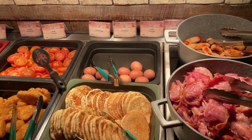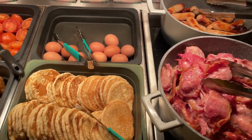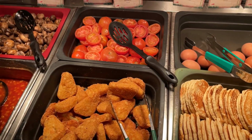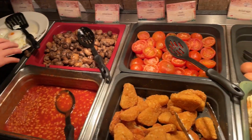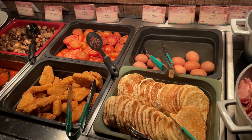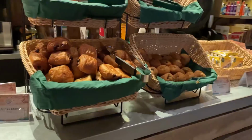Okay, so this is the breakfast at the Crooked Spoon. It looks like they've got sausage, bacon, pancake, boiled eggs, hash brown, grilled tomatoes, mushrooms, beans and fried eggs. So this is the hot option, and then they do have some savoury items as well, which I'll go and have a look at for you right now.